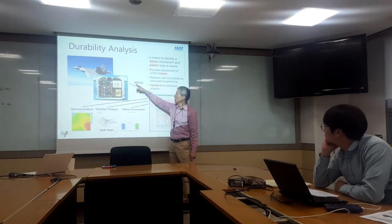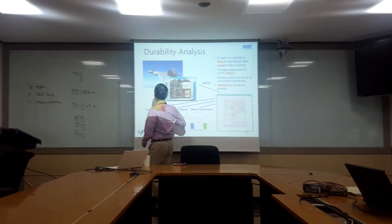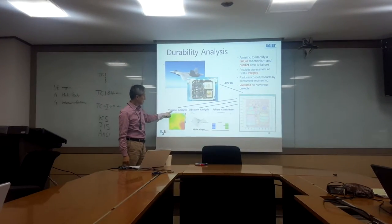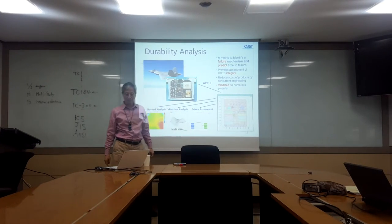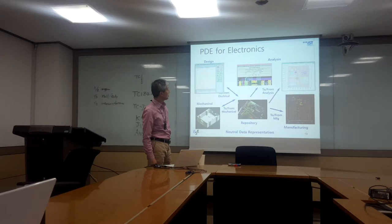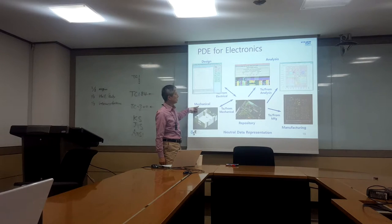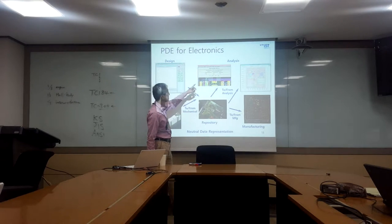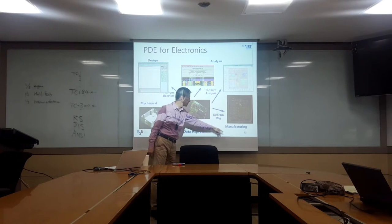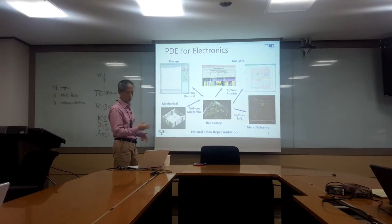AP is a STEP application protocol number. They are using it for the electronic circuit board, for thermal analysis, vibration analysis, and failure assessment of this product. They use the AP support. And product data is sent for electronics too, again for Boeing. They are using a neutral data representation for mechanical and electrical, and analysis, thermal and also manufacturing. So there are so many different organizations and software systems that should exchange data between them.